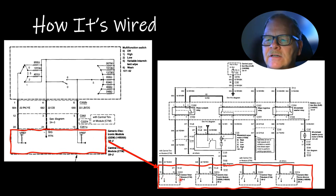But you notice the central timer module slash generic electronic module was in control of these relays, and that's pretty much how that worked. So this is the heart of the system.